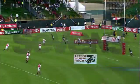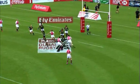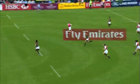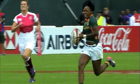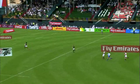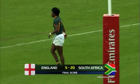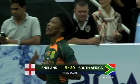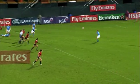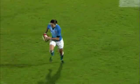A draw good enough for both sides, but the shocks not confined to Pool B. The interception is beautifully taken, and a real chance now for South Africa to get away with Primrose Gardu. They won't catch her. So from almost South Africa's line to the try behind England's goal line. Last season's form side England well beaten by South Africa and needing a result against Spain.